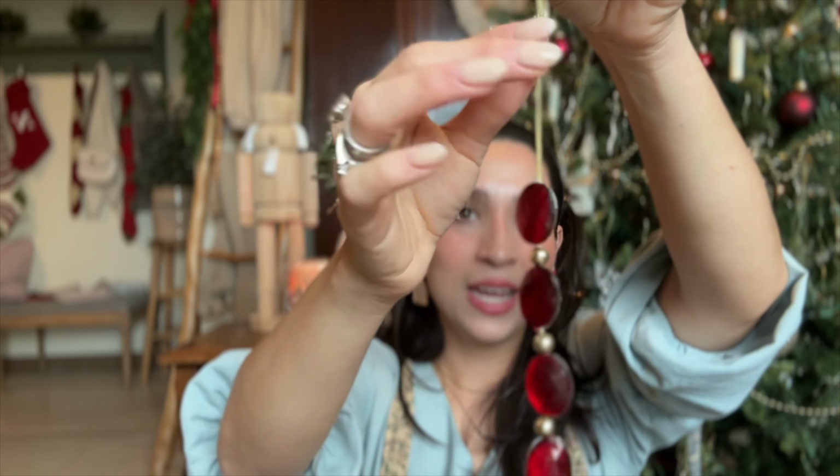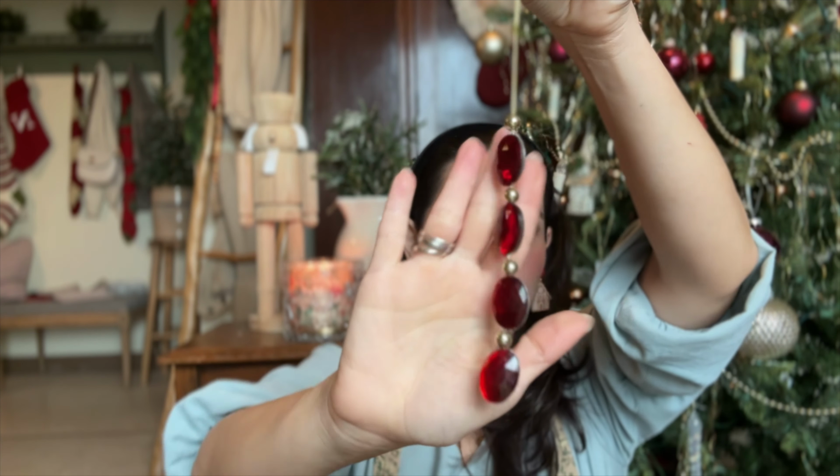And then the last two ornaments is this one. I love it so much. It's so pretty. I've never seen something like this. And that is it for the ornament collection.